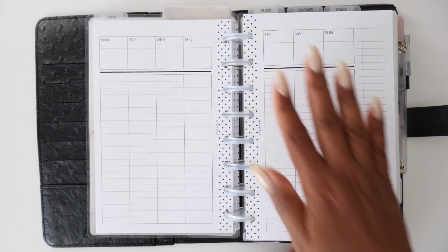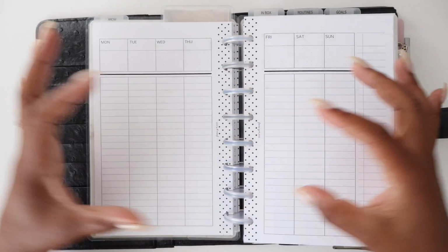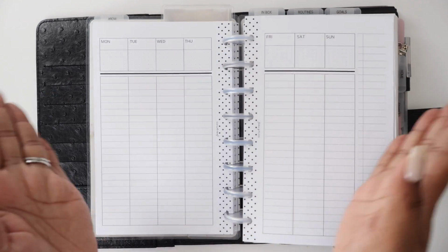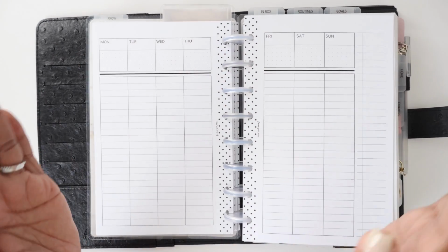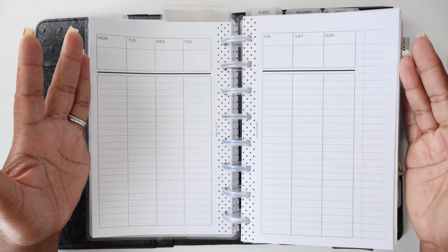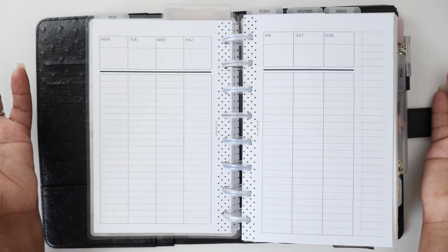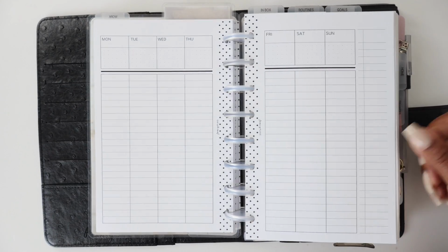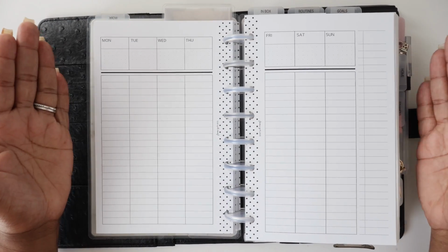Maybe this sort of layout works. Maybe a horizontal layout works better for you. Maybe you need a one-page layout and you want a notes page on the other side, or maybe you need a 2-page weekly layout. It's just all up to you. We're trying to figure out why you don't have enough space, because you're running out of space. So again, we're just exploring some different options for adding space.